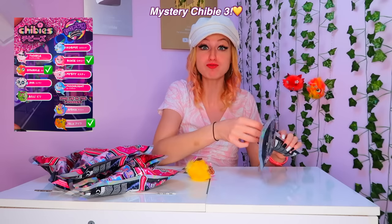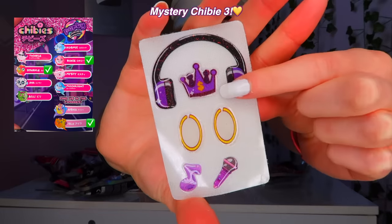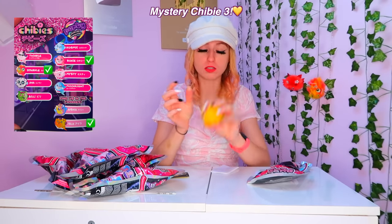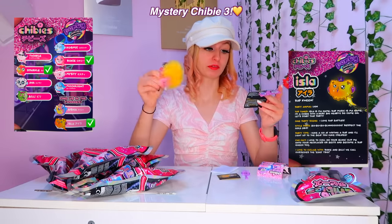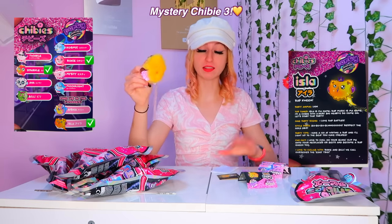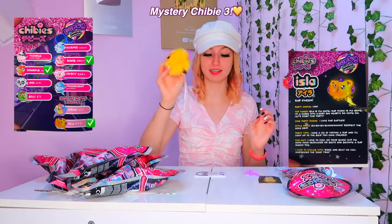Yay! Oh my gosh, it's only our third chibi that we open up and we get a rare one. Guys, look at her accessories. She actually has a crown and she's golden. She has gold sparkles. Oh my gosh. Okay, so Isla's favorite animal is a lion. She loves rap battles. I mean, go Isla. And her style is gold drip. That explains the hooped earrings. Okay, let's ASMR Isla.